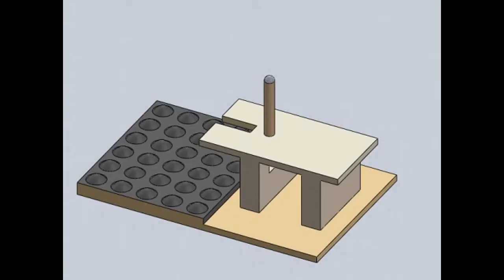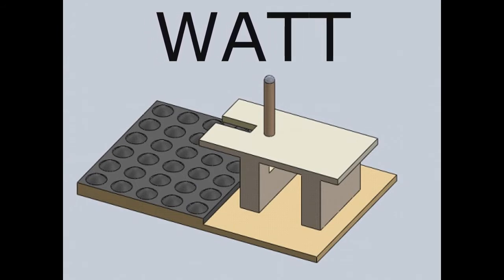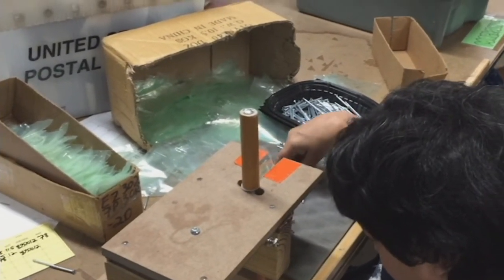We present to you the Watt, workplace assistance tool for Terry. The Watt solves the three major problem areas of opening, keeping the bag open, and picking up the screws. The foam pad on the workspace allows Terry an easier way to pick up the bags and the screws.